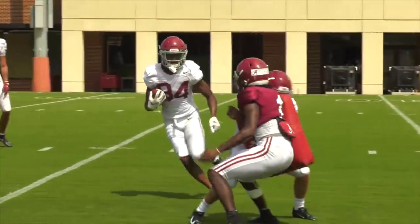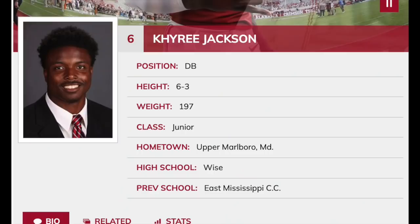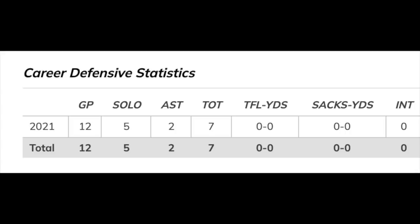Let's talk about Kyrie Jackson, who we were able to see later in the season. At 6'3", 197 pounds, Kyrie Jackson brings some good length to that corner position. Out of East Mississippi Community College, Jackson, who started in the national championship game, played in 12 games this past season, recording 7 tackles and had 0 interceptions on the season.